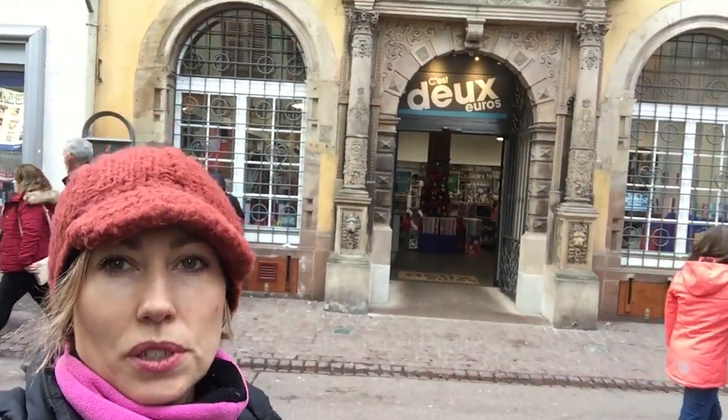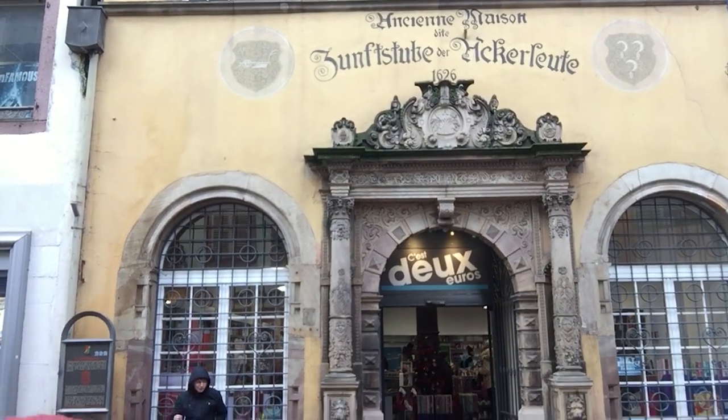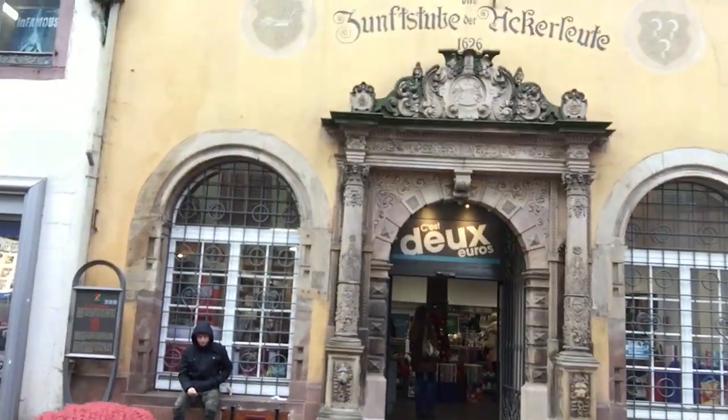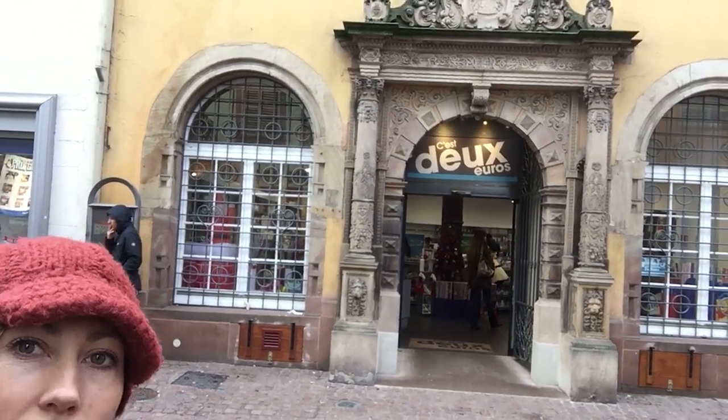Look at how stylish this dollar store is. It's actually a 2 euro store, but look at their entryway. It's from 1626, guys. Isn't that beautiful?